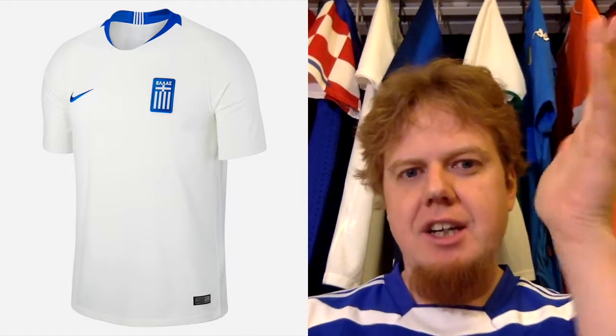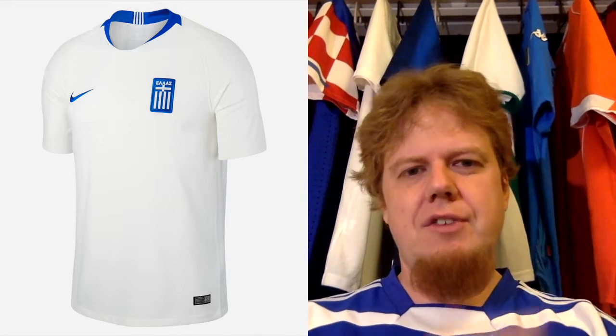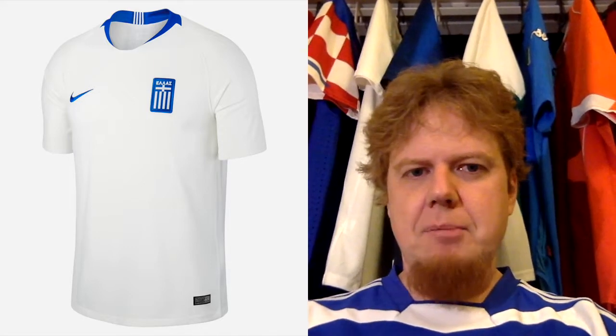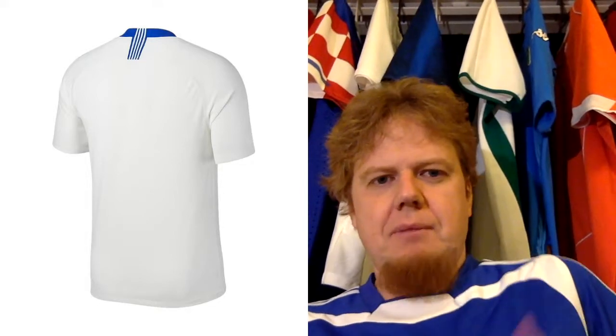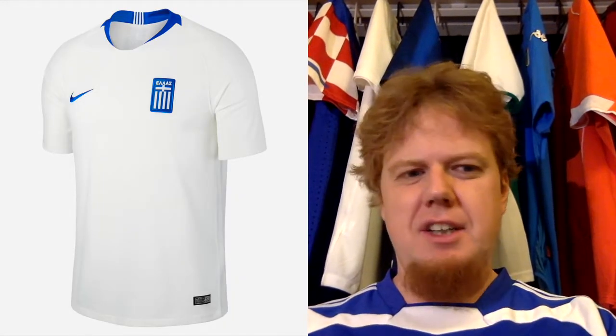I'm tired already. The Greek crest on it in blue. I like the blue collar. I don't like that it's the fake short collar. I like that on the back you have the stripes like on the Greek flag. You can see it here as well. So there's a little bit of a Greek flag detail, but of course the cross is missing. Maybe that could have been put on there. As I said, it's more boring than exciting.